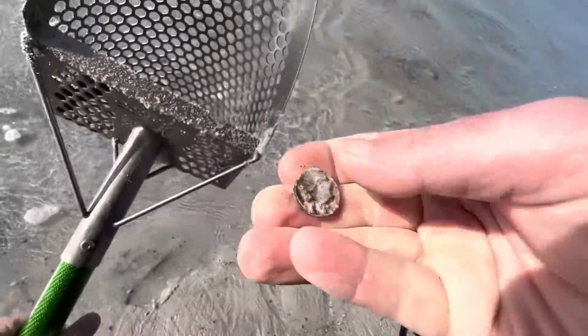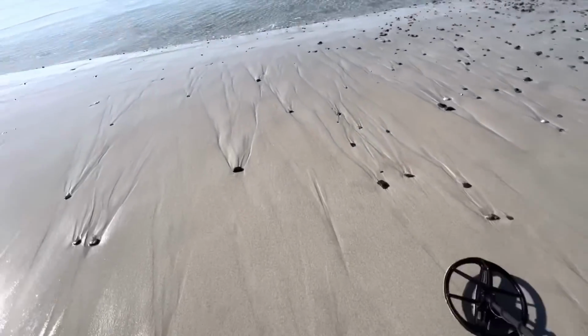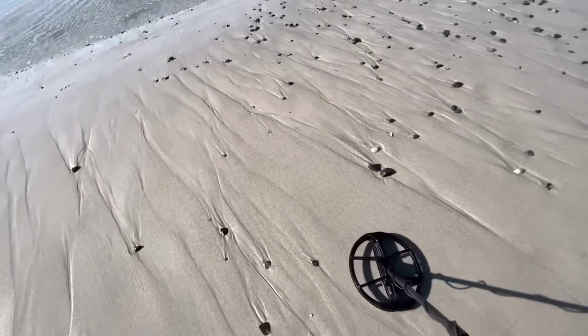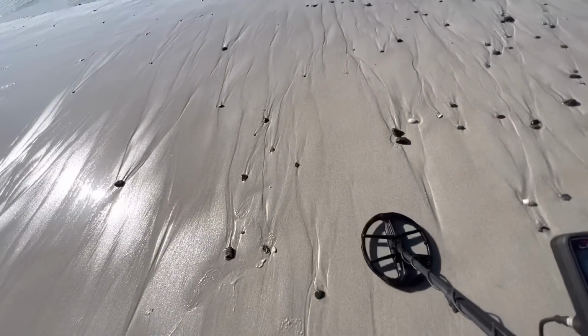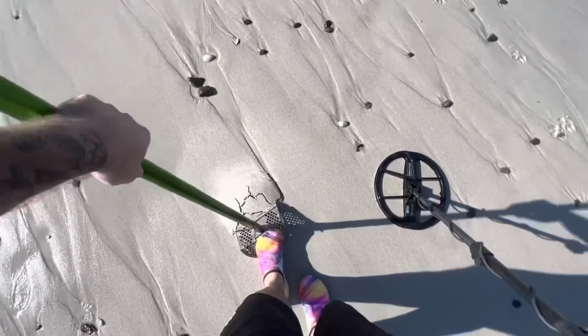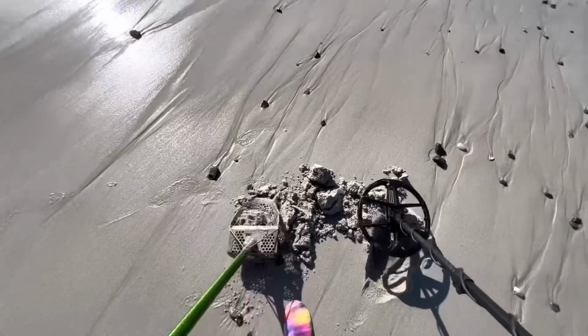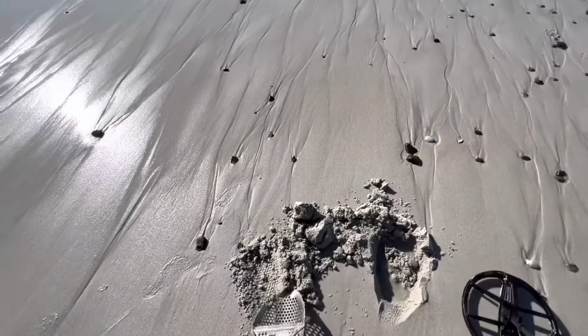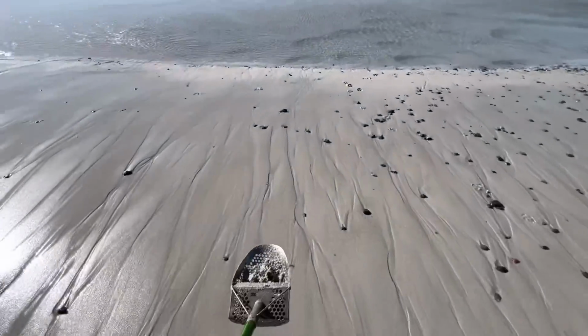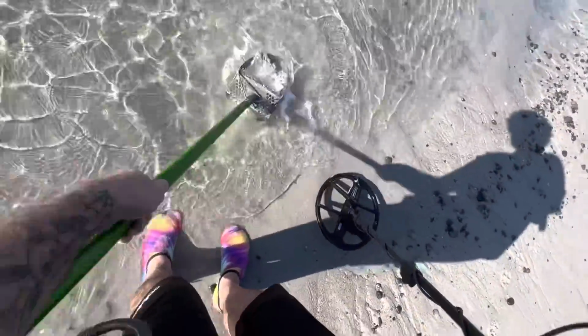Looks like a zinc penny. Yes, of course. That's a crispy 46. See what this 46 is. And it's a penny. 1976 copper Memorial.